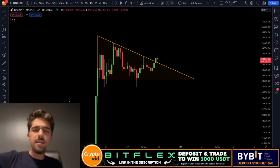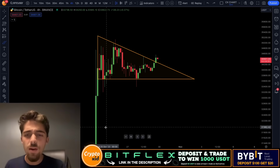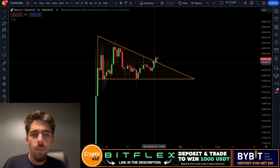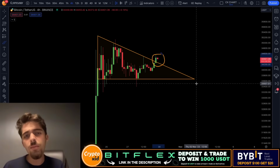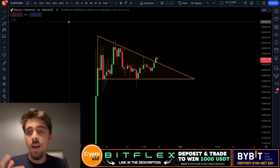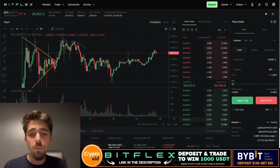Today, we're going to be jumping into the price of Bitcoin because Bitcoin is currently trying to see a breakout from this bullish pennant that we've been forming on the 4-hourly time frame for the past couple of days in different shapes and forms. So I do have a small breakout trade on Bitcoin at the moment. It's around a $10,000 position size, but let's see what happens.